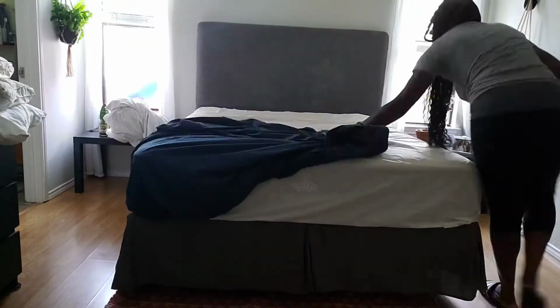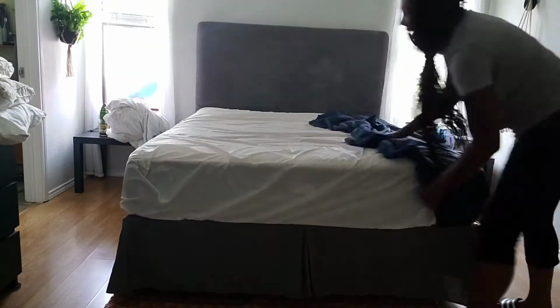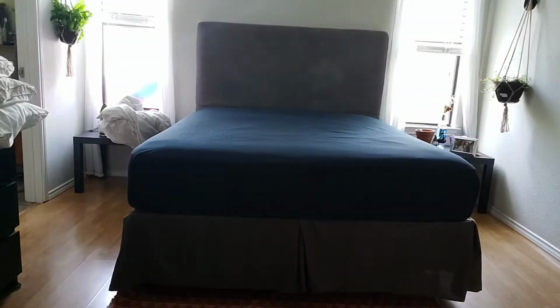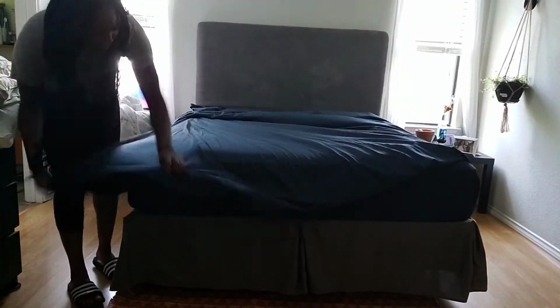The orange and white rug that you see on the floor, if you can see that, that is actually the same rug as the office rug, just in a different color. Came from Ross or Marshall's. I still can't remember.